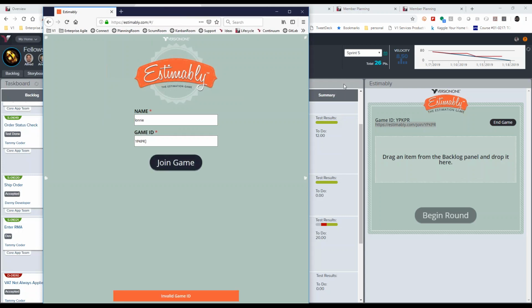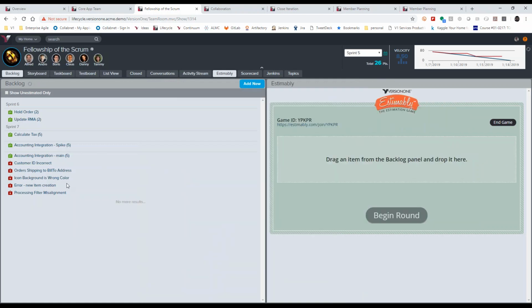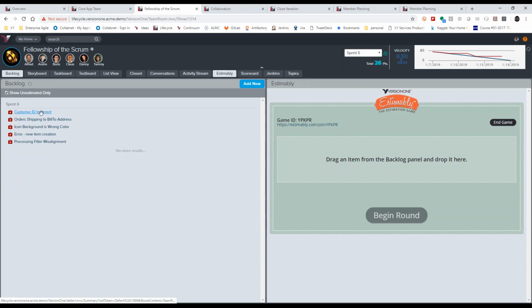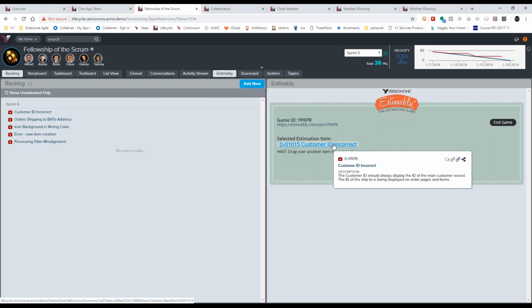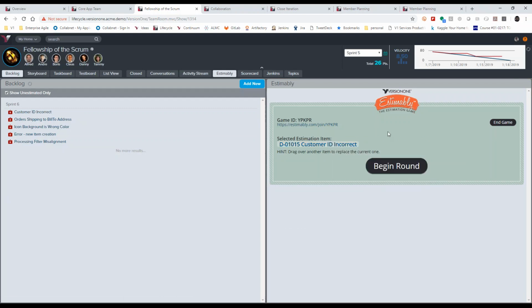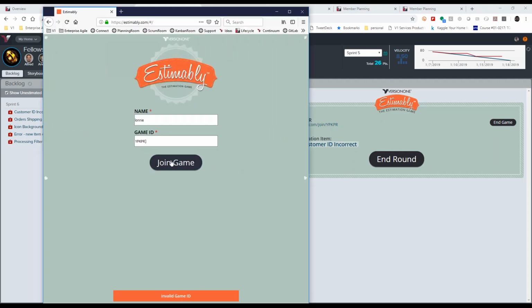So what happens is when our host, the product owner, wants to engage the team for estimation, they'll typically look in the backlog for things that are unestimated, so we can show only the unestimated items. And what they'll do is they'll drag that onto the field, and they'll have a conversation with the team about the story itself. They'll collaborate with the team, and once we're ready to estimate that particular story, we'll begin the round. I'm having trouble joining it.